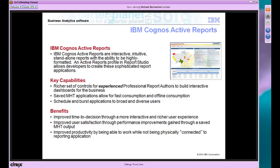Some of the key benefits to Active Reports are improved time to decision through a more interactive and rich user experience. So if you're an executive or a manager who's traveling and you're on an airplane, you can actually use these reports while not being connected to make decisions, so you're ready to go when you get off that plane and need to make a decision. Also, you have improved productivity, being able to work while not physically being connected to the reporting application, as I just mentioned.